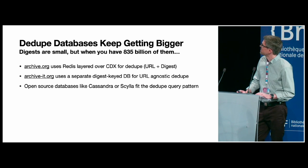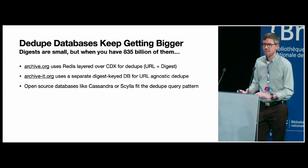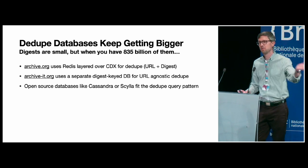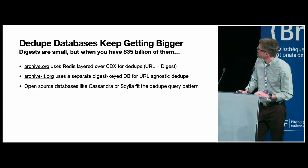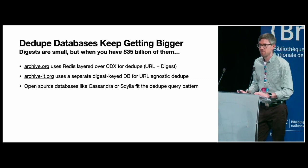Archive.org uses a separate digest key database for URL agnostic dedupe, so if the same document lived at 2 different URLs, we could still dedupe between them. Open source databases like Cassandra or Scylla fit the dedupe query pattern very well and can scale out.